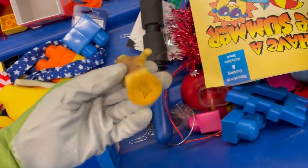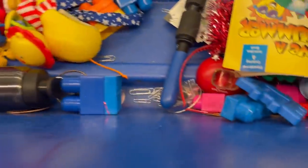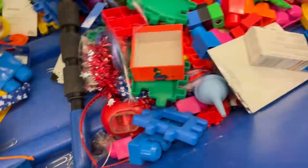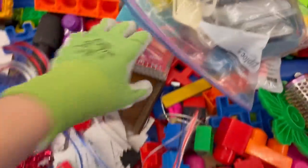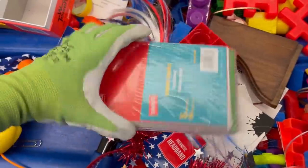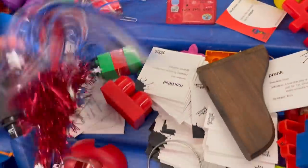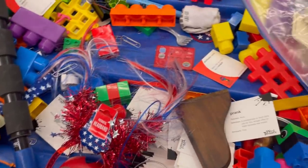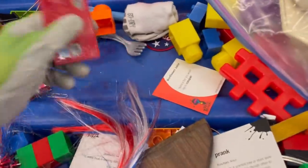So, this little Wizard of Oz Cowardly Lion, it's from 1987. It's just a little minifigure. They can be used as cake toppers or just little toys for kids. But because it was vintage, I went ahead and picked that up. This I almost grabbed, just notebook paper. I do a lot of things with my YouTube channel where I have to write stuff down. So I could have used it for that, but I decided to leave it behind.